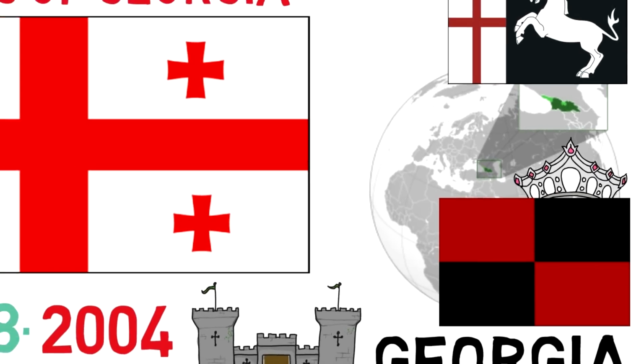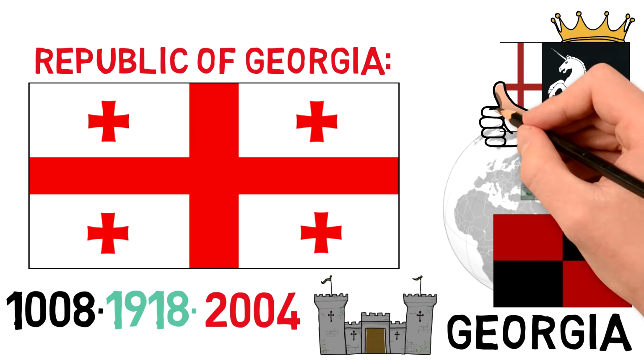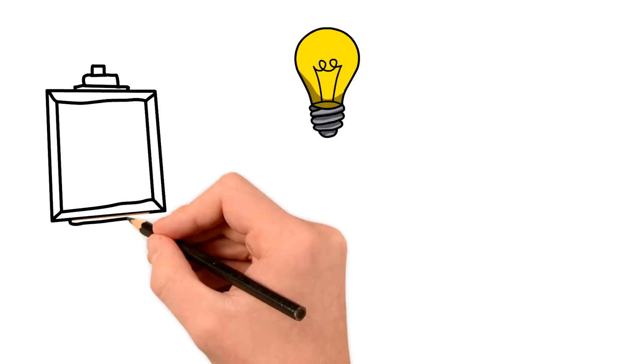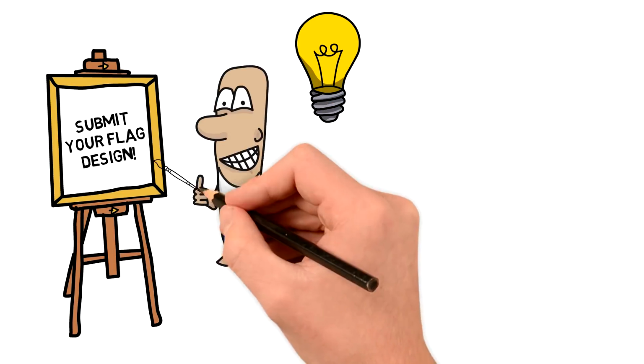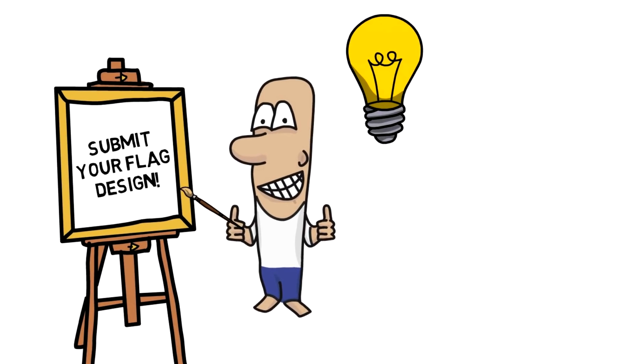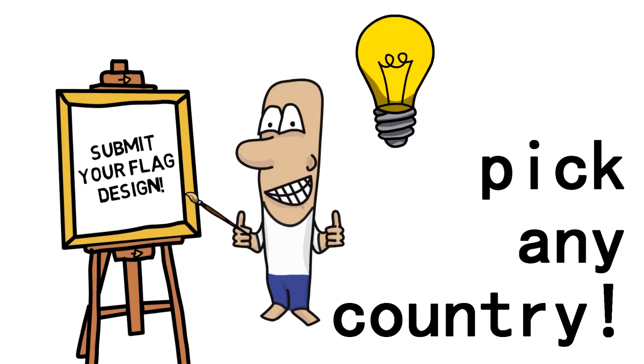Now, you may have your opinion about these flags. Maybe you prefer the older ones, maybe the current, or maybe you think changes are still needed. So I had an idea for this video, letting you guys submit your own national flag redesigns. Just pick a country and make a flag for it.